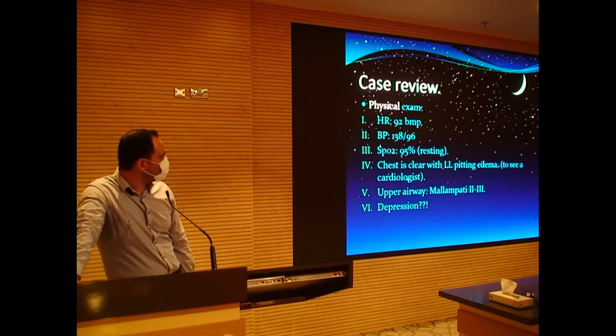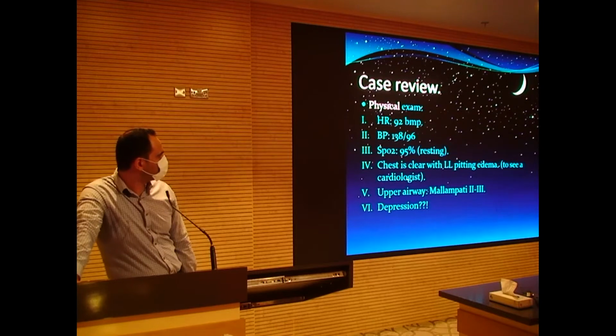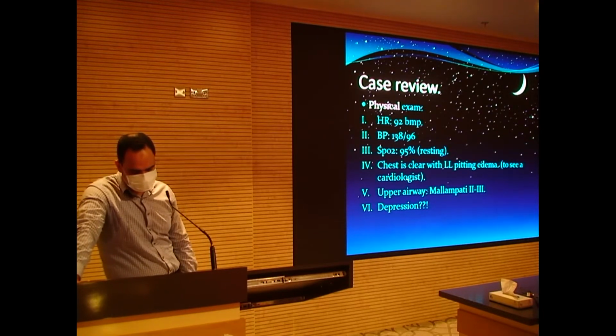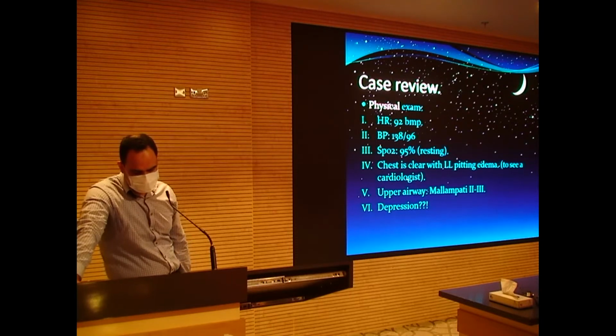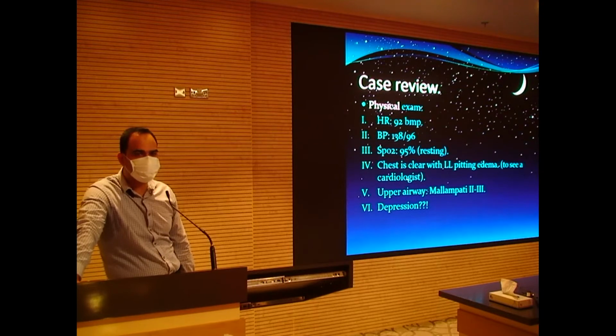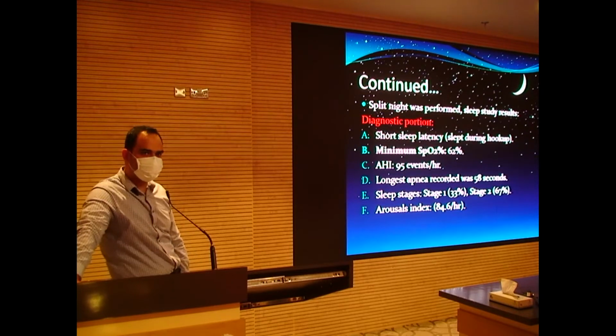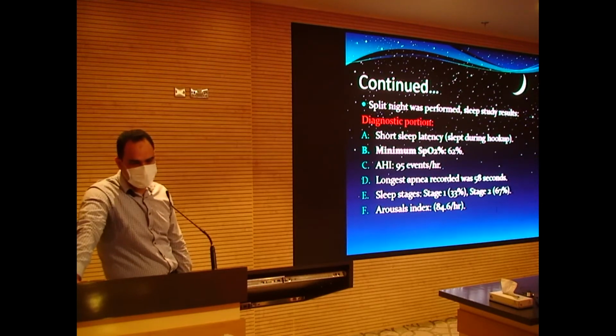On physical review, his heart rate was 92, blood pressure 138/96, and saturation 95. Chest is clear, with lower left pitting edema, and he was later referred to a cardiologist. Upper airway Mallampati 2 to 3, and questionable depression. We performed a split-night sleep study on him, which means that we did the diagnostic and the treatment studies in the same night.